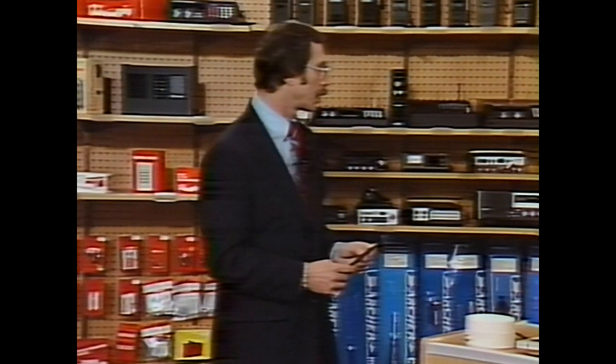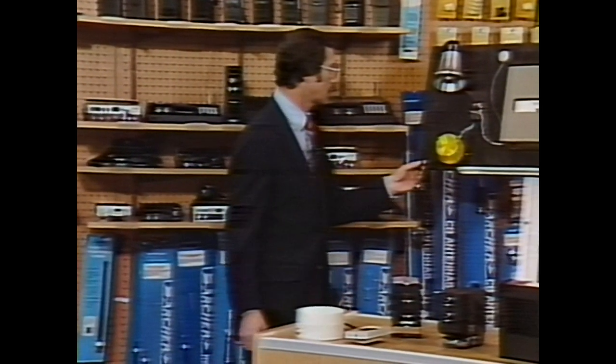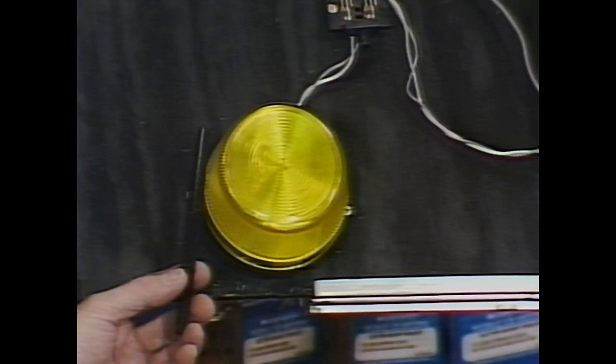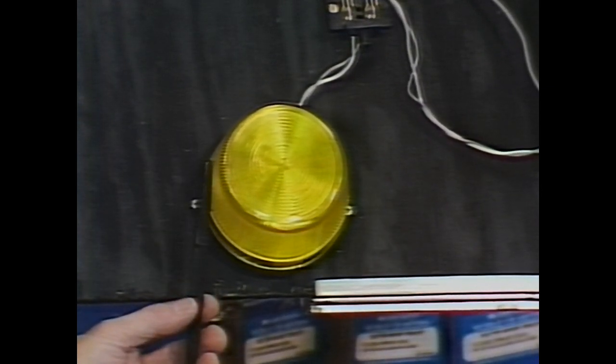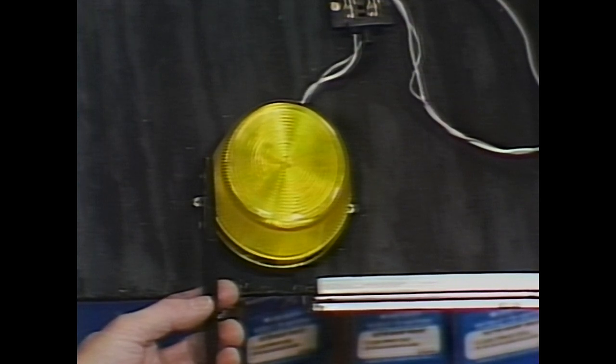So in order to help the police or fire or medical team or whatever it is find your home to get you help sooner, you mount a strobe outside high where it can be seen. This is a 100,000 candle power yellow strobe which has very high visibility.